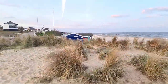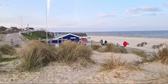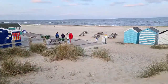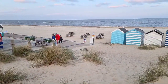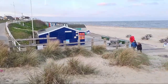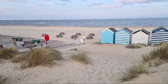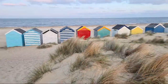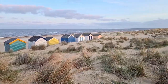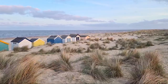So this is right up the other end of Southwold Seafront, and look, they've got some little benches on the beach and a place where you can get some ice cream and cold drinks. You should get a beach hut as your corporate HQ. Look at that, beach huts at sunset. It's the kind of photo that you see advertised for holidays.